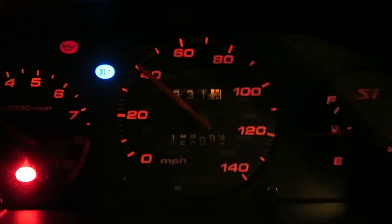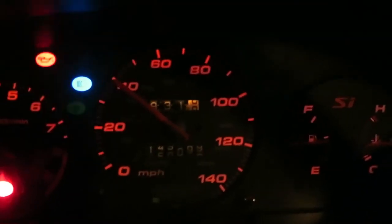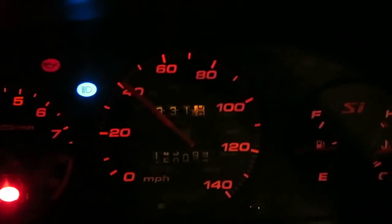Alright, so I got it in 4th gear again. I'm not even gonna mess with 5th because that's just too much speed. So 4th gear can still top out at like 150-ish, I think, maybe even 160, I'm not sure. But 4th gear will be plenty. So I'm gonna try this one more time. Hopefully the camera will stay a little more steady this time.